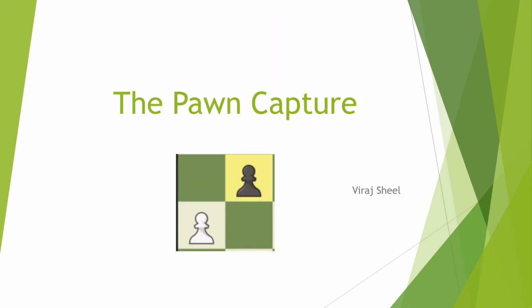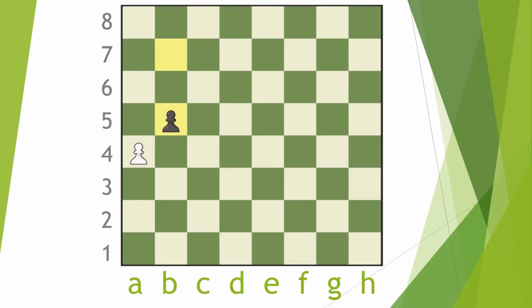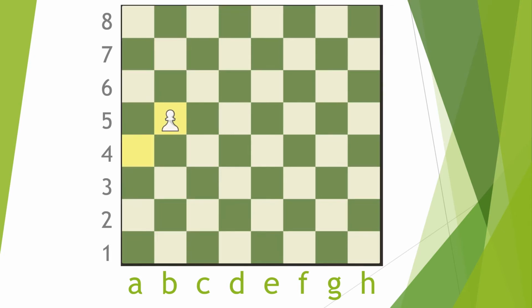Now let's practice how to move and capture with the pawn. Black also moved his pawn forward 2 squares. Now you can capture it with your pawn. We captured Black's pawn. Now you know how to capture with the pawn.